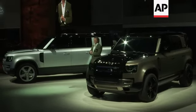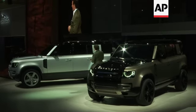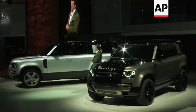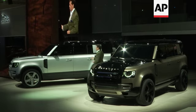These are the new Defender 110s. Now the 110 is a five-door. Its overall length is approximately 4.7 meters. And that increase in length has been put into the wheelbase to accommodate the extra doors.